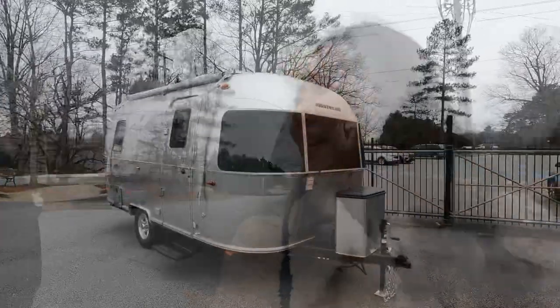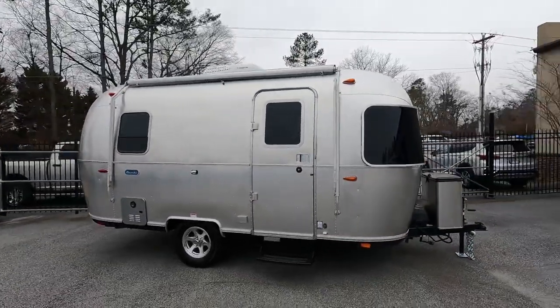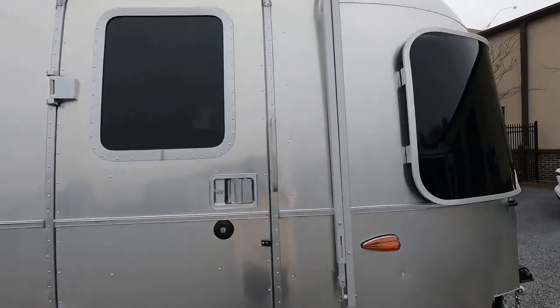Airstreams are so cool, but they are on the high side in the price. So let's go look inside.